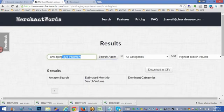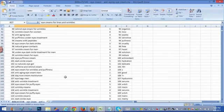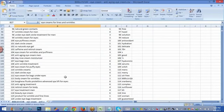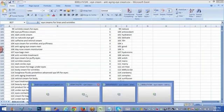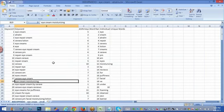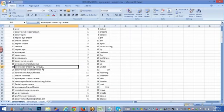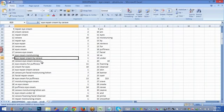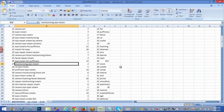That didn't do anything for us, but that's okay. Let's go with some of the other top ones over here and see if we get some other variation as well. There's another eye cream, eye cream, Syrah. That's actually moisturizing.